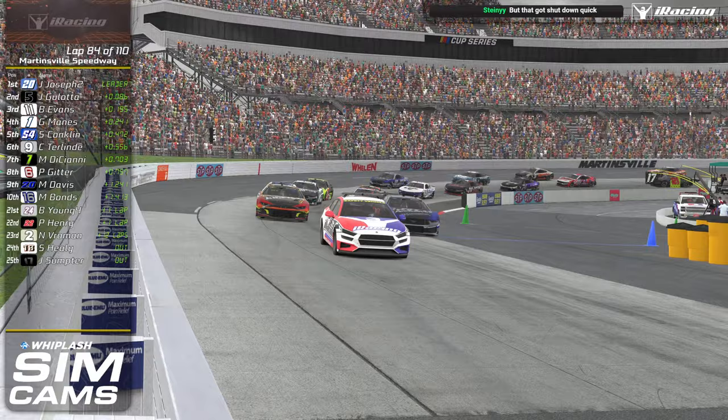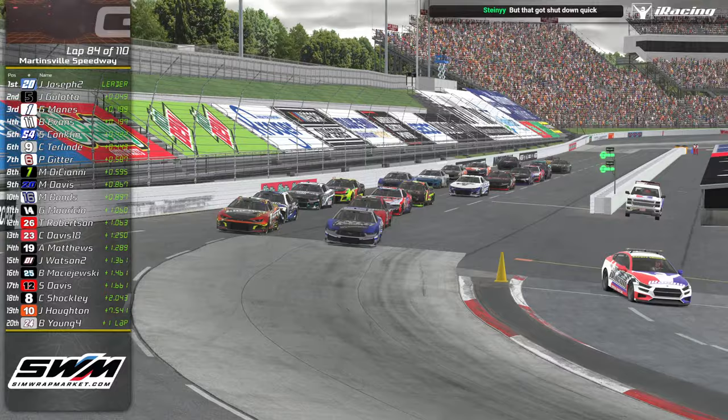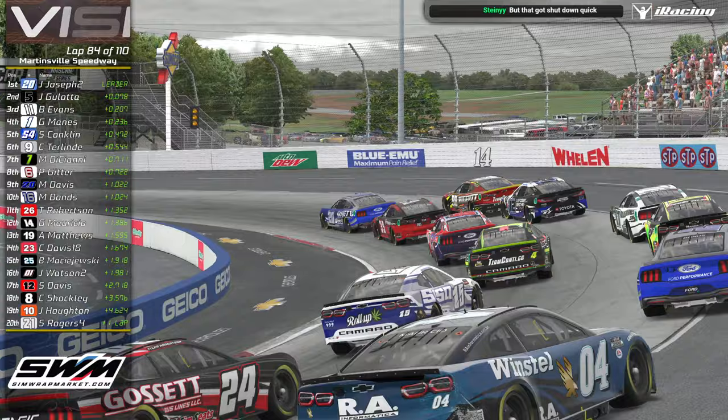Yeah, he is looking to maybe have a shot at a top 20 if some more incidents were to happen where more drivers get taken out. But so far, nobody really has decided to exit the race, as Fred makes the hard left turn down to pit road. Barney the Flagman will be ready to go, watching over the two Josephs as Brandon Evans and Garrett Mainz watch in row two. Conklin, Terlande, DeCiani, Gitter, Bonds, and Davis.